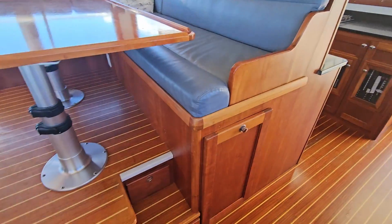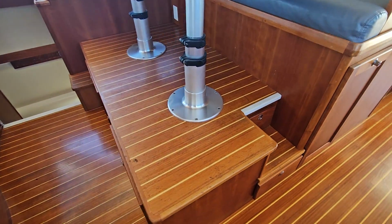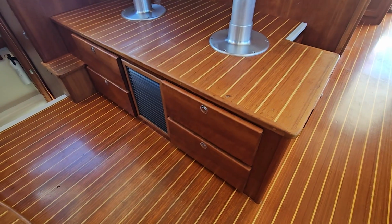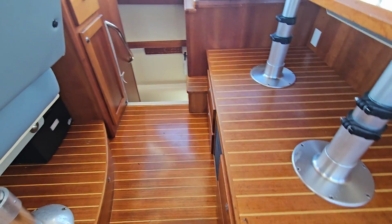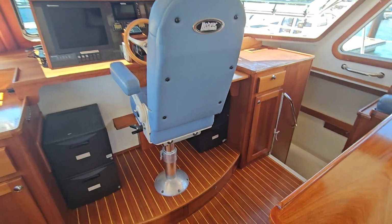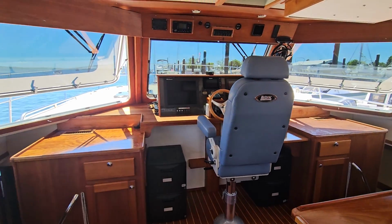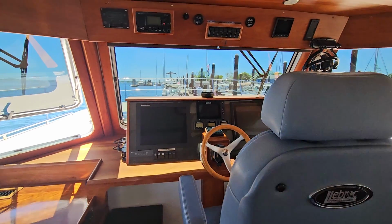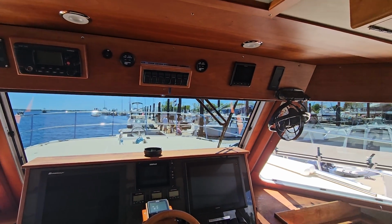And once again, we have to highlight the fit and finish of this boat and the storage. Every nook and cranny that could have had a drawer or door was set up so that you could be on this boat long term. Forward windows open up. It's a little warm today, so we've got the windows open. A little more command up at the helm.